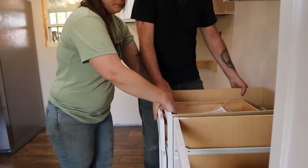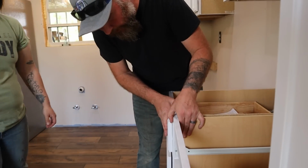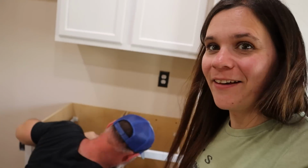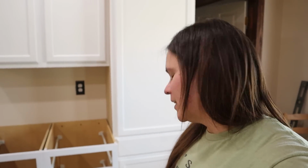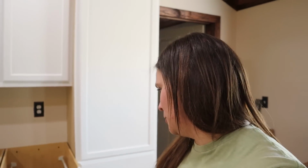All right, so I'm going to need my clamps on this one. We're on number two now, guys, and it's exciting stuff, and it looks so good. I think so. It's nice because we've been staring at these ones just on the wall, and I want to see what it looks like with the bottom ones on too.